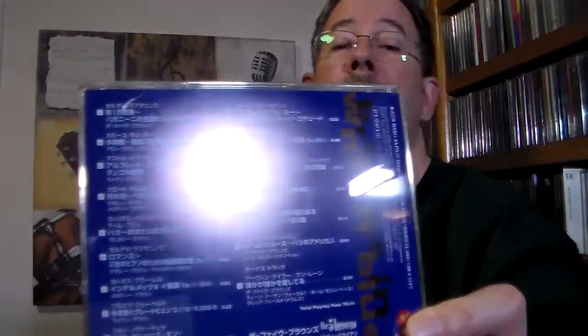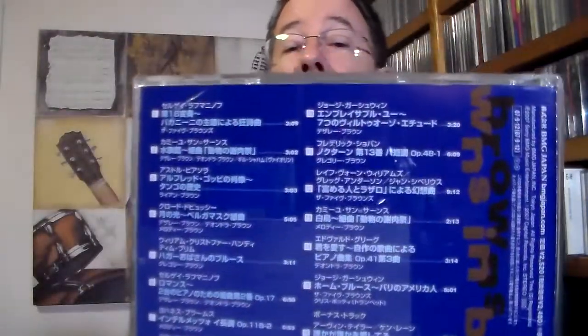And interestingly, one of the things I found out about, I don't know if this is true with all classical releases or not, but usually on the back of the jewel case, the track listing will be in English. But here, as you can see, it's all in Japanese. Fortunately, in the booklet inside, they have the English titles.